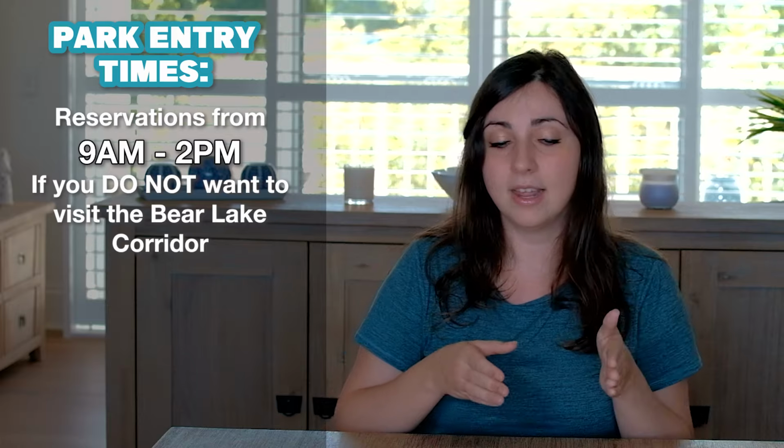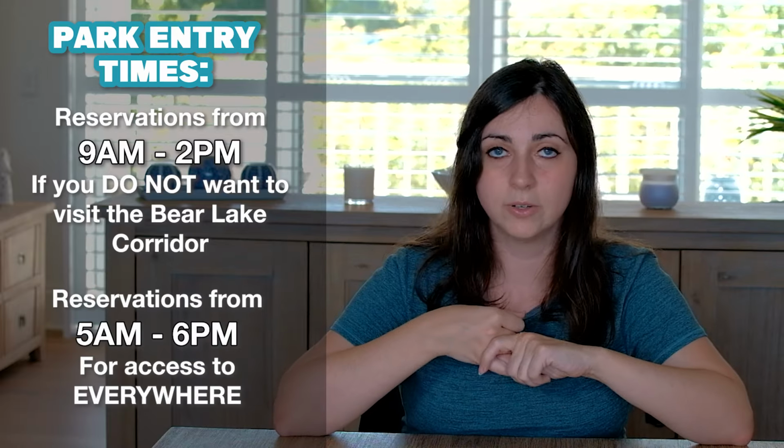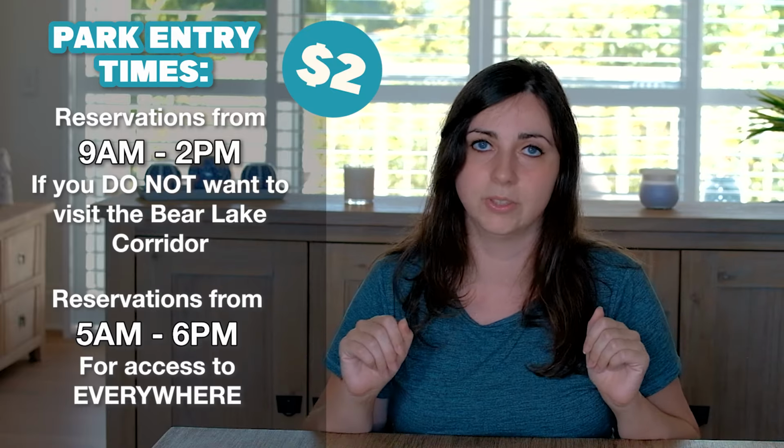So basically, if you don't want to go to the Bear Lake Corridor, but you want to go everywhere else, the time entry is only between the hours of 9 a.m. and 2 p.m. But if you want to go everywhere in the park, including the Bear Lake Corridor, those timed entry permits are for anywhere between 5 a.m. and 6 p.m. And that's $2 to reserve that. So if you plan on entering the park before 5 a.m., you don't need it, but who's going to do that? So I feel like most people are going to have to book a time entry permit.